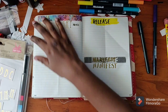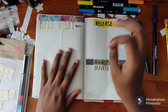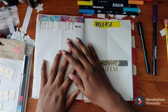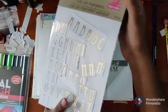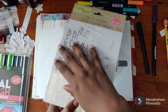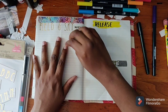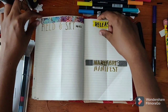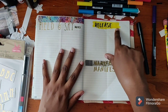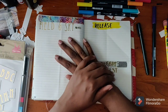Now, my field and sky notes. I had some difficulties here. So my plan was to have the stickers, which are rub-on transfers. If you watched my last Plan With Me video, you know I had some trouble with some other rub-on transfers. And yeah, so I plan to have the letters over the washi tape, kind of like this, but obviously with stickers, but it would not stick.